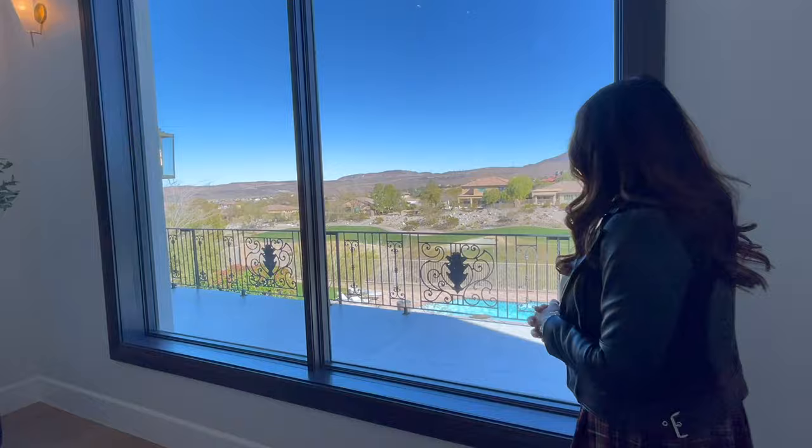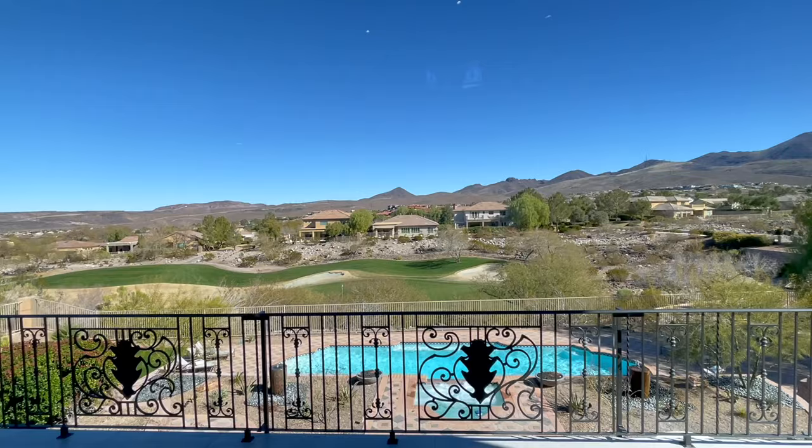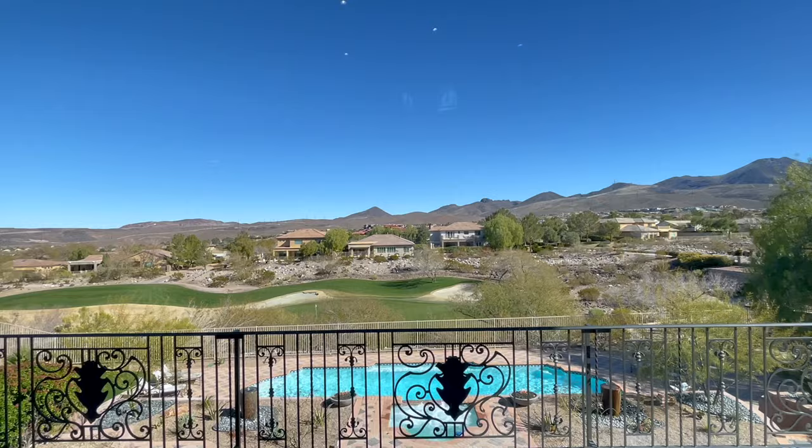And we're east facing here. So I love east facing homes because you get that morning sun, and then in the afternoon, when it is summertime, you don't have to worry about getting that hot afternoon sun blazing in a window as large as this.